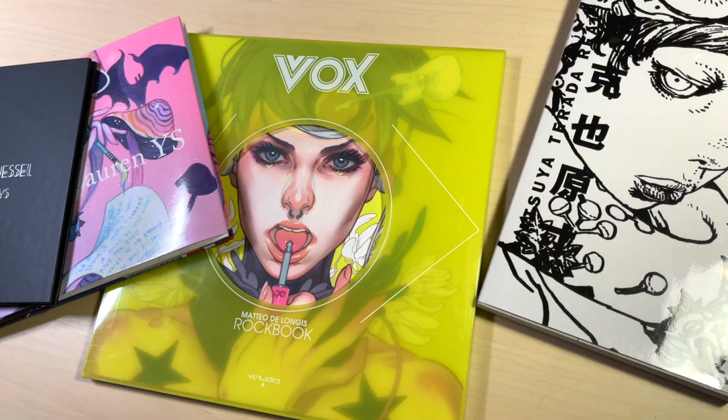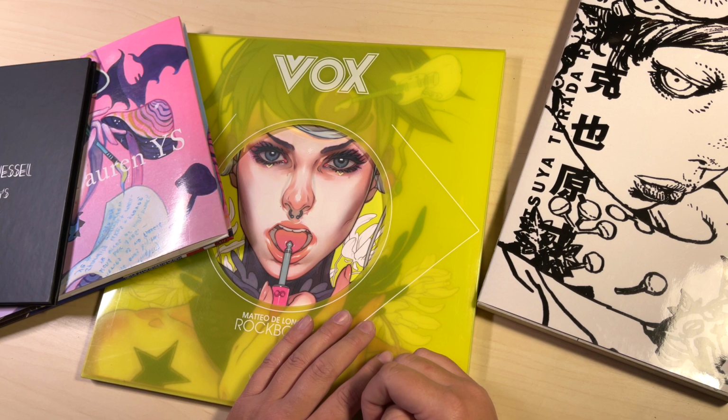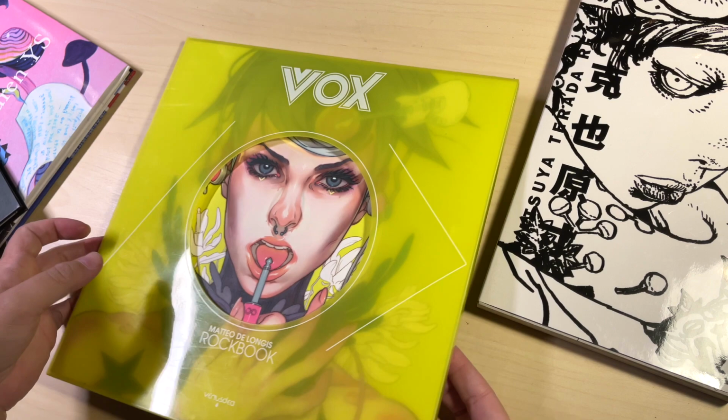All right, I'm gonna try to get as much of a top-down view as I possibly can. Hopefully this is a good angle. So I'm gonna start with the Lauren Yes books.